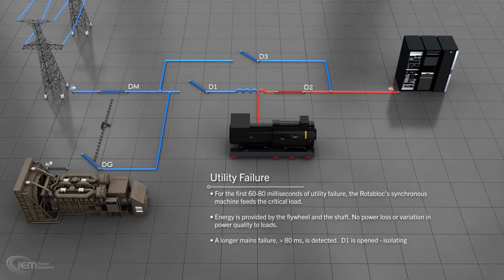When a sustained mains failure of over 80 milliseconds is detected, the UPS system opens D1 to isolate the load from the grid. If mains power returns, the UPS will resynchronize with it across D1 before the grid is allowed to resume supplying the load.